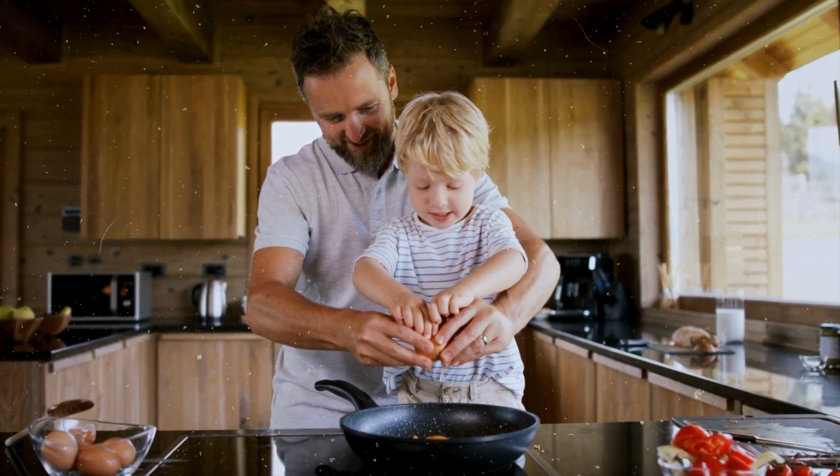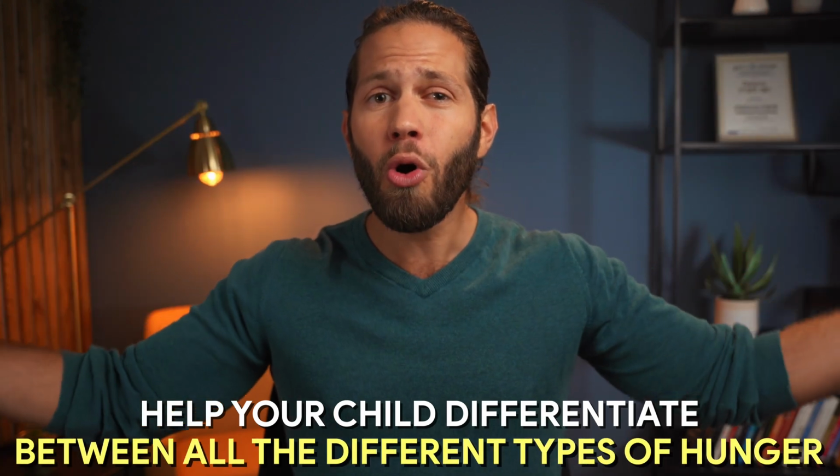Understanding that there is real hunger and fake hunger is the first step in helping your child develop a healthy relationship with food. And the second step is to help your child differentiate between all the different types of hunger. I would like to share with you something that happened to one of my clients.